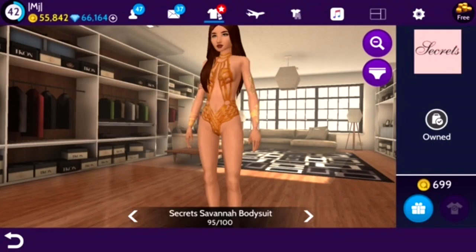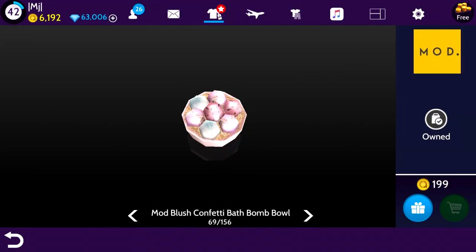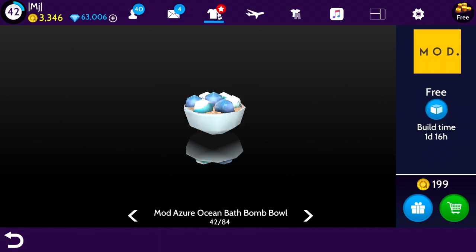Then we have the Secrets collection. It came out with really cute orange bodysuits for this month. This one was my favorite. It's the Savannah bodysuit for 699 Avacoins. Then we have these awesome bath bombs. It comes in pink and blue.